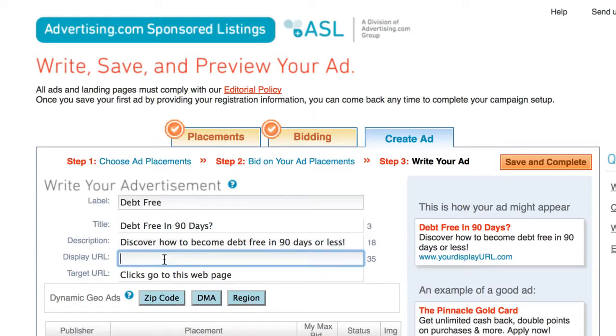Now, display URL. This is how you want your URL to be displayed in the ad. Now, this does not mean that this is exactly where people are going to go. So I may say something like debt free, or whatever your site is, okay? Debt free in 90.com, or something like that.